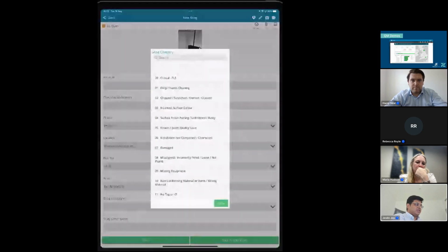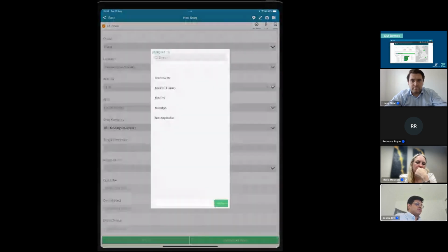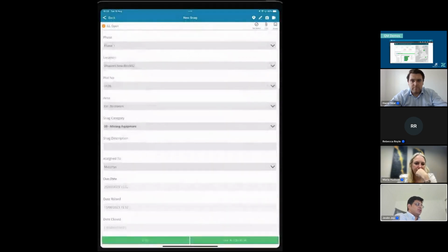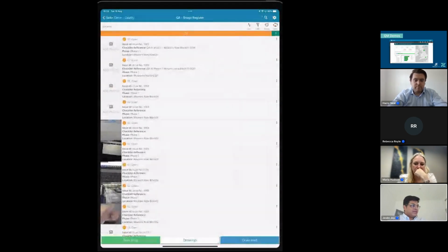And then once you're done with it, you can assign it to a relevant stakeholder, because this is an important part that I'll come to when I'm talking about the reporting side of things, right? And then once you're finished with your inspections, all you have to do is come back to your office and hit that sync icon on the top. And what happens is all this information comes back into your cloud, right? So let me show you how the information looks once it comes back into the cloud side of things.